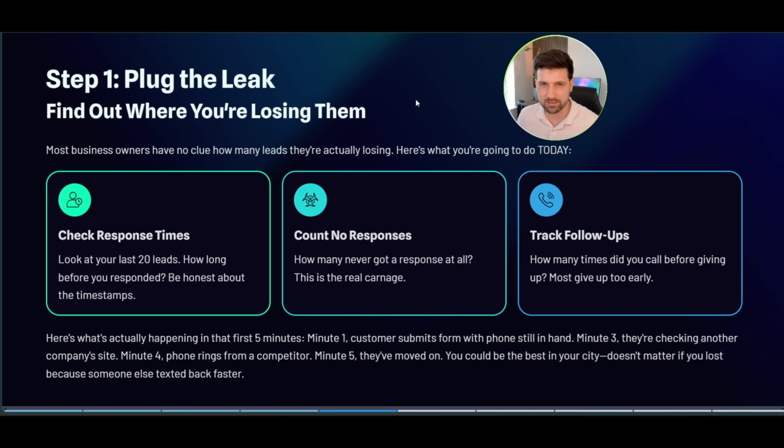It doesn't matter. It literally doesn't matter. It's brutal, but it's honest. You lost because someone else texted back faster.